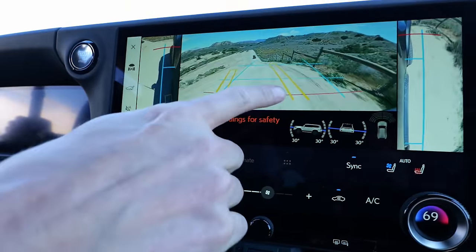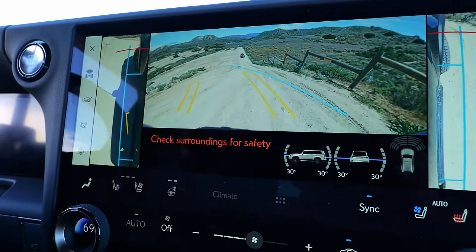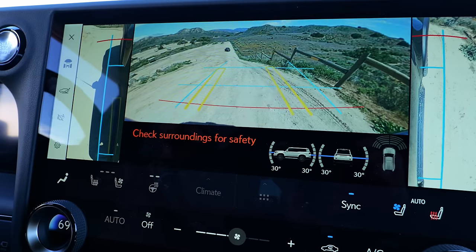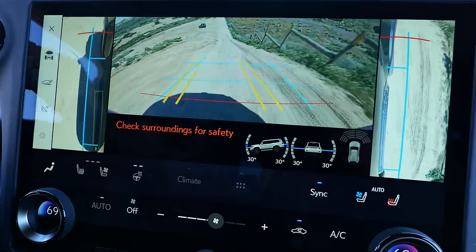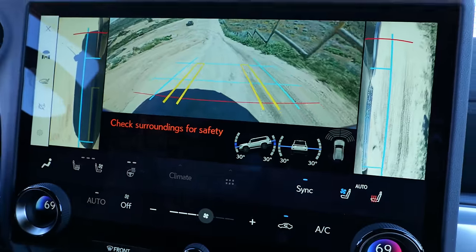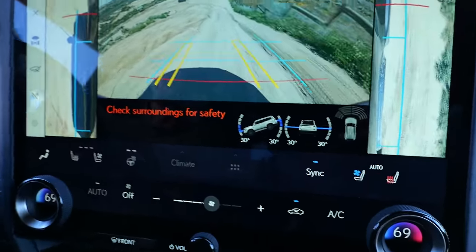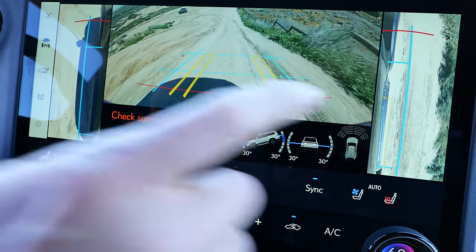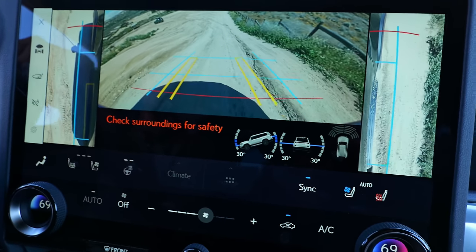That's cool. I like this. Now look at the tire tracks. That's telling you where you're going to go. That's cool. You've even got this side view. So if you had a nasty ledge that you're trying to watch for, let's just imagine that crevice right there. Look at that, we're running on the edge of this crack right here. You wouldn't be able to do that by yourself.